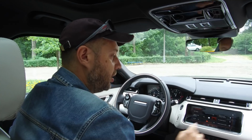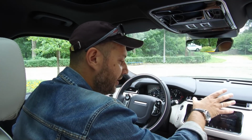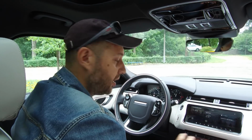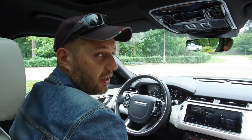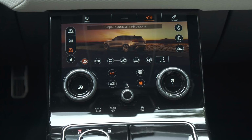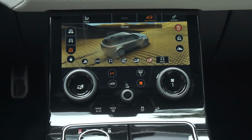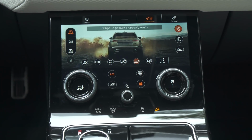Another very important and very cool thing is the design, computer graphics in all those displays. If before you were admiring your car while approaching it, getting out of it and thinking about its beauty, now you can contemplate your car virtually in real time. Because if you take a look at the lower central display and cycle through different menus, your precious car will always be displayed right in the screen.